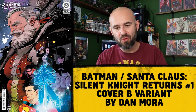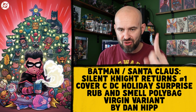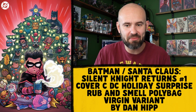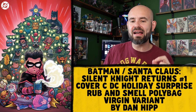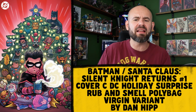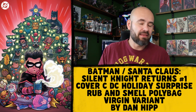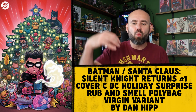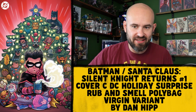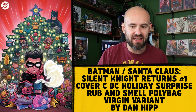Such a great movie. Next up, Batman Santa Claus Silent Night Returns, issue number 1 with another Dan Hipp cover. This is the cover C. It is the DC Holiday Surprise Rub and Smell Polybag Virgin variant done by Dan Hipp. Now the Dan Hipp, and it's so good because the details, look at the details. He's wearing Superman slippers. You got Batman up in the corner. You got all kinds of cool ornaments on the tree.